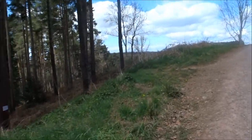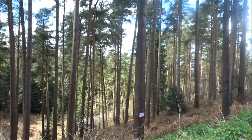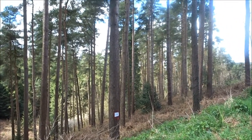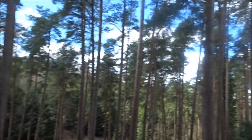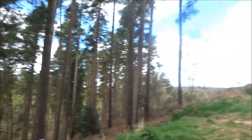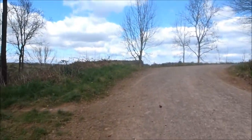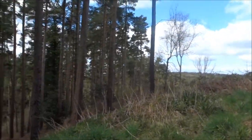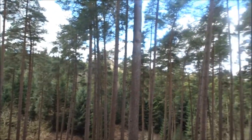Now that one's got number 11 written on it. Makes you wonder, or 18, whether that's going to be for the chop. Nice looking tree though. Tall ferns. Don't forget this was mining country. These are all relatively new. They grow very fast, these sort of trees.